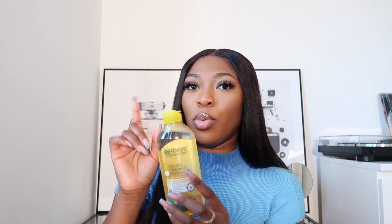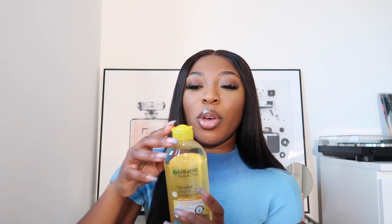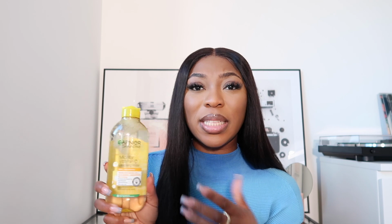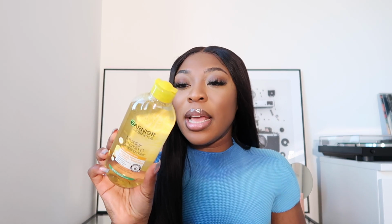If you know micellar water, you'll know the Garnier has the pink top one. And they also have another top one, which I feel looks really similar to this. But this one, you can very evidently see is slightly different. So this is enriched with vitamin C. It's meant to be hypoallergenic and for dull and uneven skin. Because it has vitamin C in it, I believe this one is going to be more for brightening than the other ones, but it's an all-in-one cleansing solution.